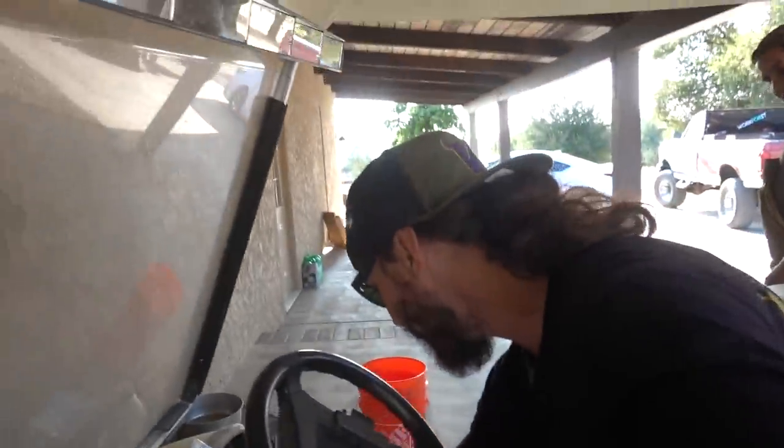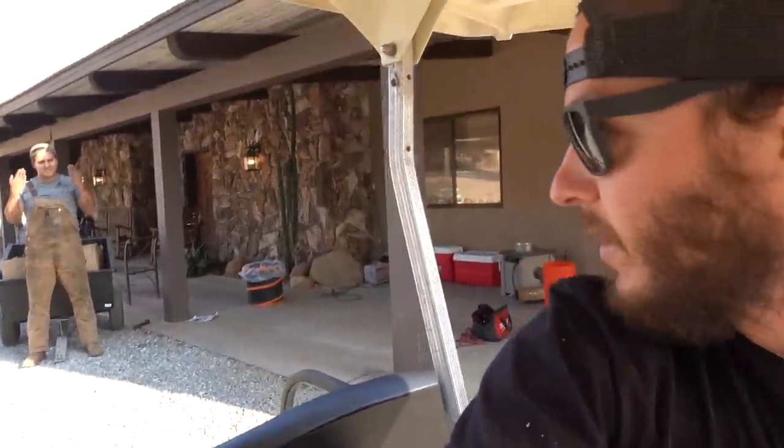All right, Daddy, you ready for the maiden voyage, buddy? Hop on the back, dude. I like the little two-tone, you know, the ebony and the ivory. Oh, all right. Oh, we gotta take this backing up seriously.